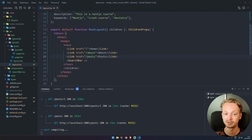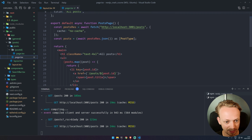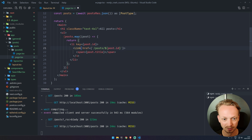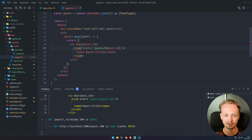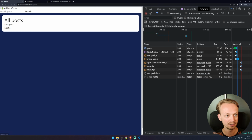By the way, you only want to do this for internal navigation. If you navigate to an external website, just use an A tag. But this is for internal navigation. Let's also do that on the post list over here. So we import link. And there we go. So now let's go back to the home page.